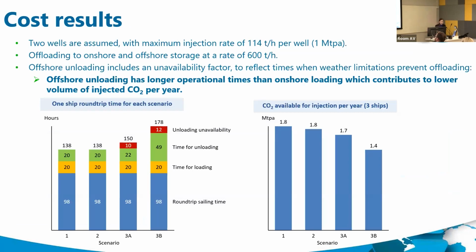So we assume 2 wells with a maximum injection rate each of 114 tons per hour, which would give us 1 million tons per year operation over the whole chain over the year. Offloading to onshore and offshore storage were assumed at a rate of 600 tons per hour. And offshore unloading includes an unavailability factor to reflect times when, for example, weather limitations would prevent offloading. This is important for the direct injection and also the offloading to the platform.